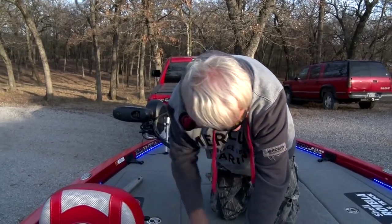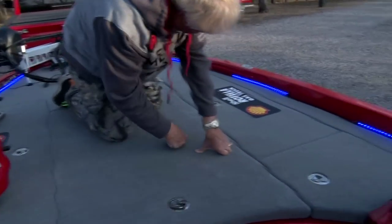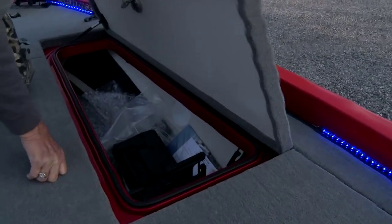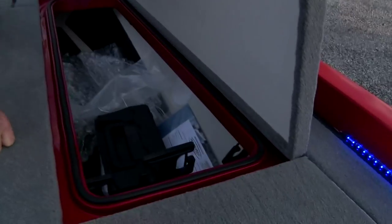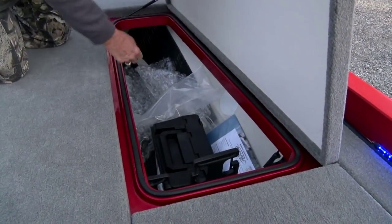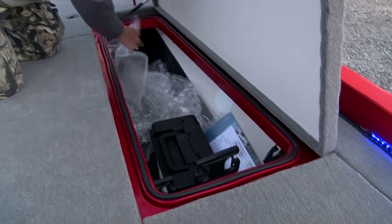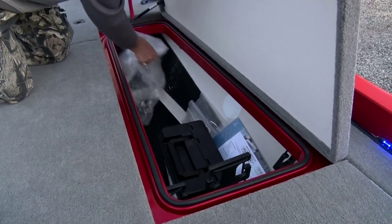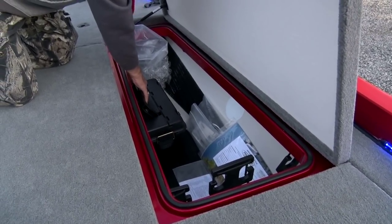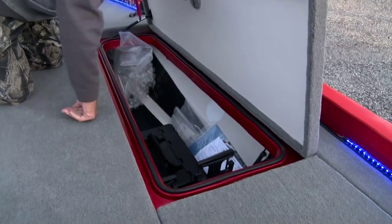All right, I'm just going to lay that back here right now. I'm going to stay off of this right now. Just look at the other side. This is the storage on the other side. Now, this does not have the holder up in the front where you stick your rod in, but it's still got it in the back. So you can carry another 15 or 20 rods over here on this side. You can see I haven't cleaned everything out of this boat. It's brand new, has not been wet, absolutely brand spanking new.